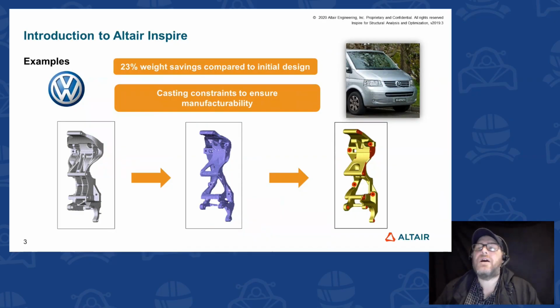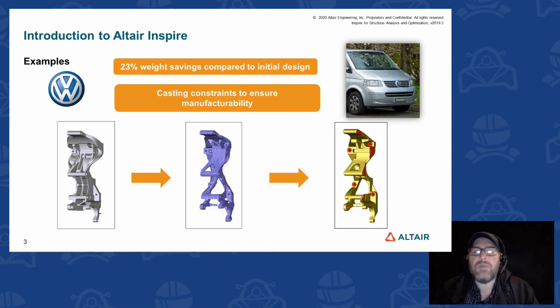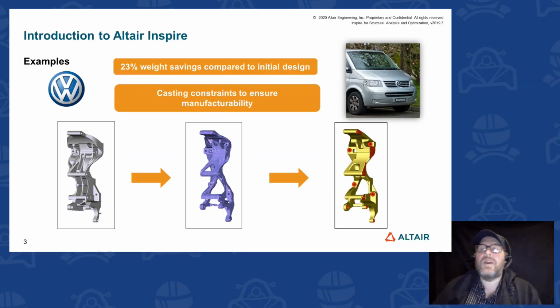Another key aspect of any design is design for manufacturability. Not only do we want parts that weigh less, that cost less to make, that are strong, but the most incredibly designed part in all of history is completely useless to us if we can't make it. So another feature of Inspire is the ability to include manufacturing constraints. So constraints that say we're looking to manufacture this part using this process, we need to make sure that the design that ultimately is developed is capable of being manufactured using the processes that we have. So Inspire understands the limitations of certain manufacturing processes and works that into the design. So a tremendous weight savings and a part that can be manufactured.